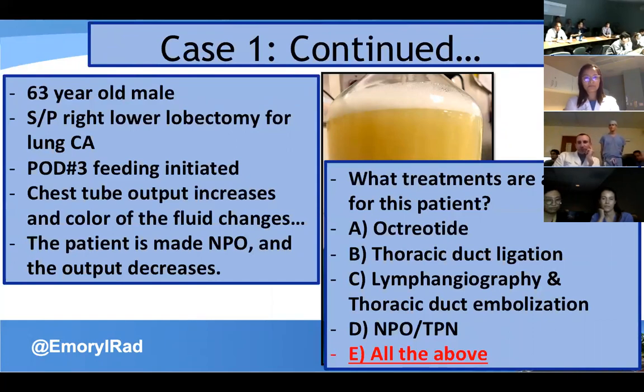And the treatment should be guided by the output. If the output is less than 500 and frankly less than 250 cc's, putting the patient on NPO or TPN plus or minus octreotide may actually slow and stop the leak completely over a period of a couple of weeks. If that leak is over 500 cc's a day, if it's been going on for longer than 2 weeks, then you need to do something more aggressive to not allow the patient to deteriorate. Some of that's going to be guided by local expertise. If you don't have somebody who does them, have decreased morbidity and mortality for patients with a faster turnaround.